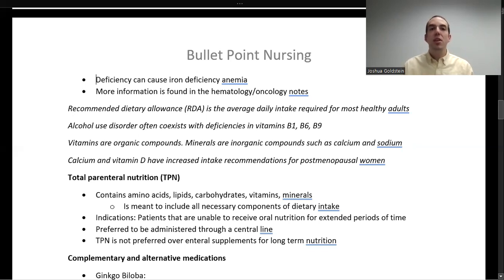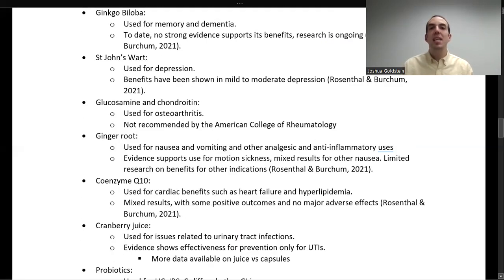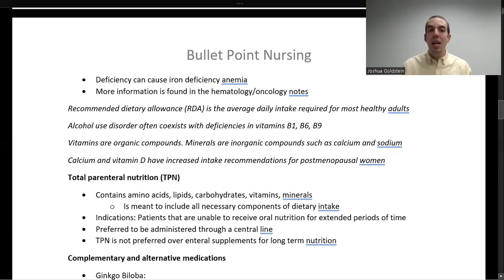Let's go through a real quick lecture on CAMs. Now, I want to head this off by saying this is a relatively controversial topic. I'm going with material that's straight out of the textbook. The one I used for this particular point is the APRN textbook written by Elsevier. However, I'm just going through the highlights of these just so that you as an RN or future APRN are able to become familiar with these.